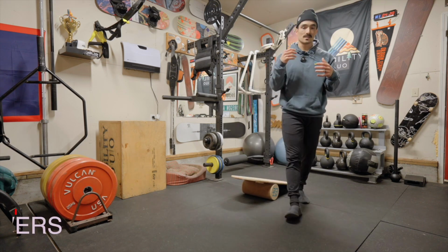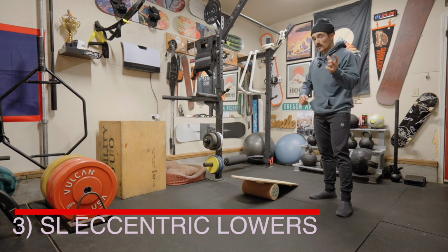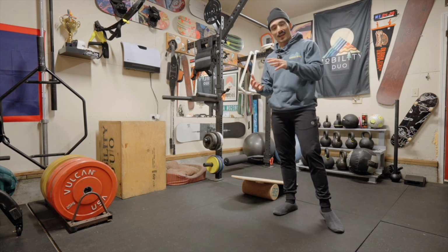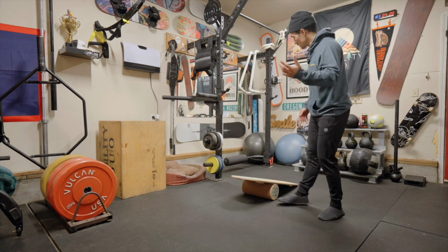Okay, next one, single leg eccentric step downs with weight. Now, this is really common in the rehab world, especially for those who have knee rehabilitation exercises, hip, ankle, anything like that you're rehabbing from, basically the entire lower extremity. Let's just call it that.